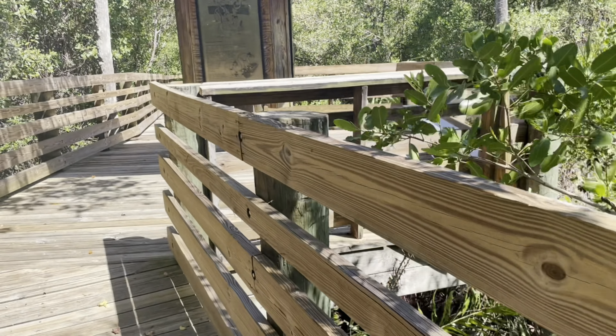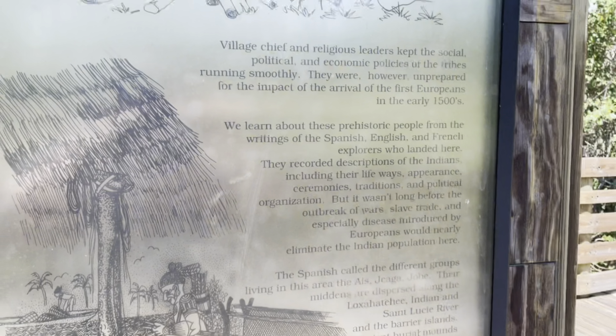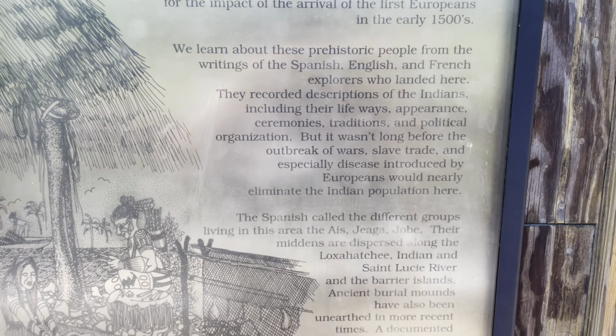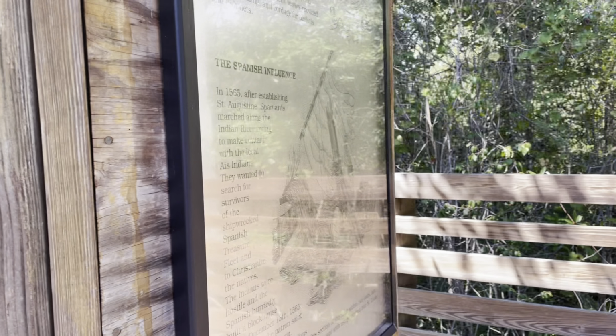Now, there are 4 different signs on this display with lots of information that you can stop and read. There's also a bench right there, so you can stop and sit on the bench if you want. But it's a lot about the Indians and villages, and it's a lot of fun, and you'll learn a lot too. And it's just such a great walk.